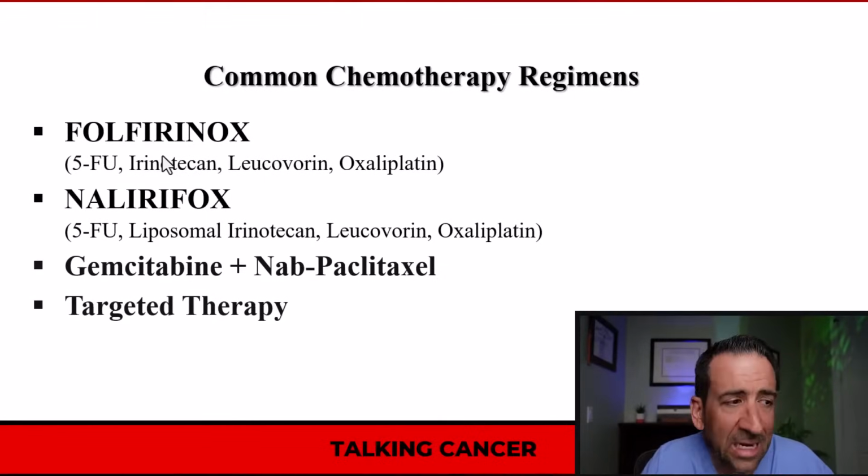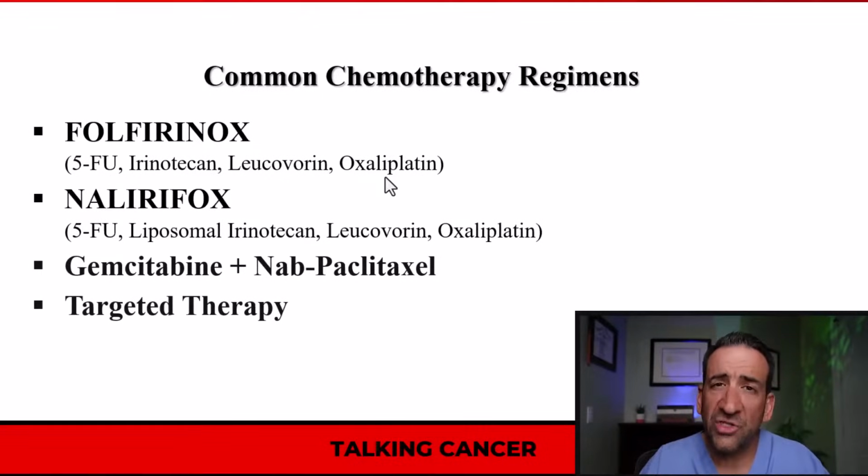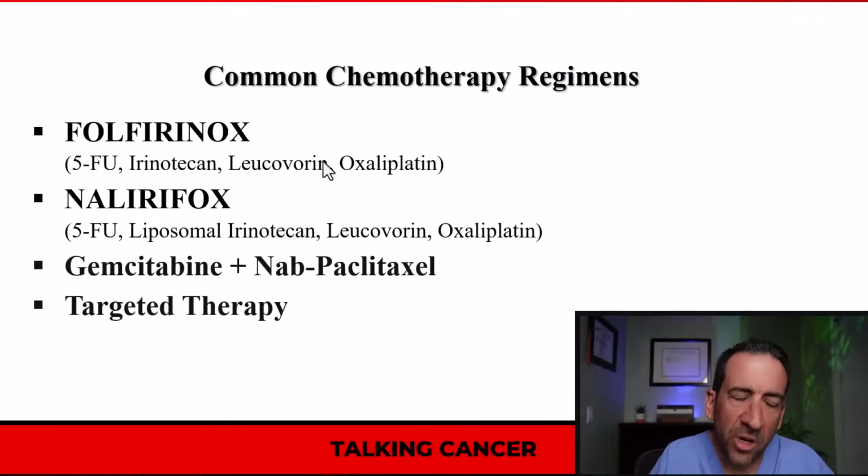It's given in the vein. 5-FU tends to cause some diarrhea. It can cause some mouth ulcers. Irinotecan, diarrhea. Oxaliplatin tends to cause some neuropathy, so when you drink something cold or touch something cold, it can shock you, so you've got to be careful. Your oncologist will tell you all about this. But it's a very good regimen. It's pretty aggressive.